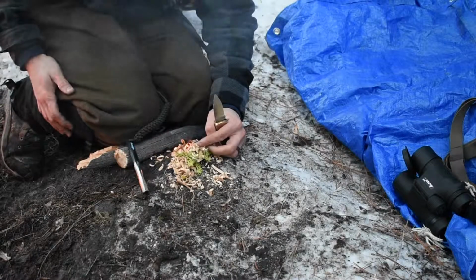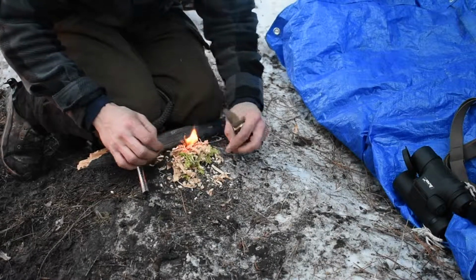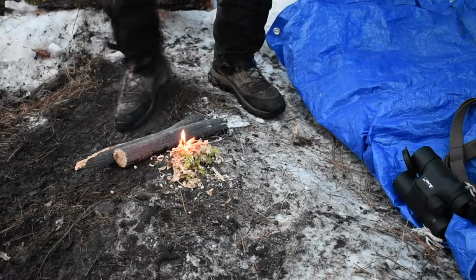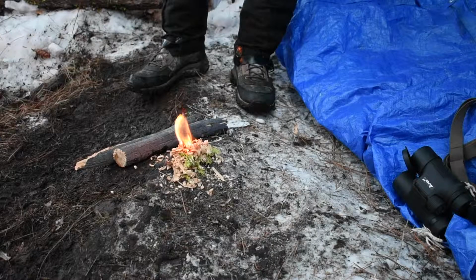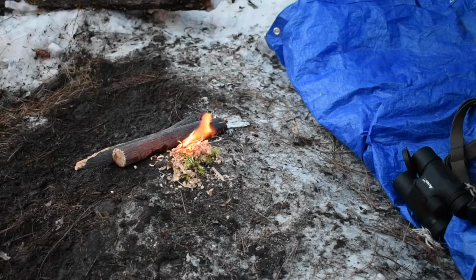Oh, well, that was a lot quicker than the last one, so I'm going to call that knowledge gained. Sweet. Well, I'm packing up. I had just the right amount of wood.